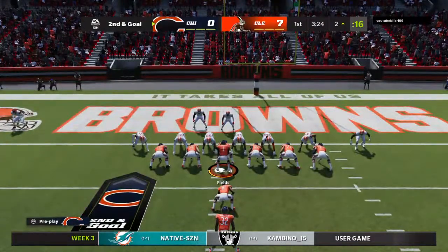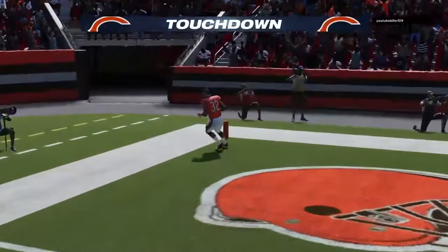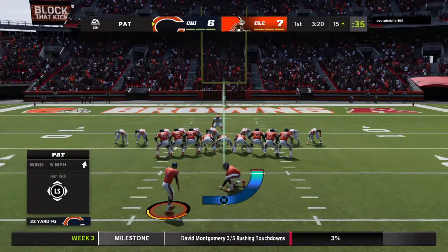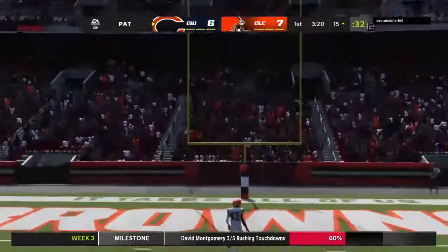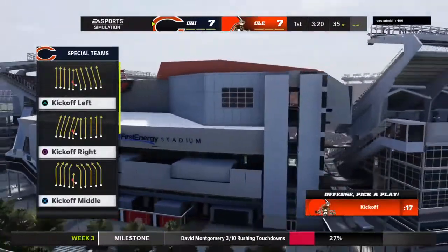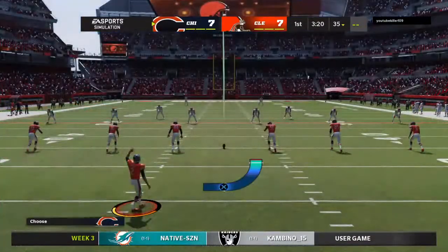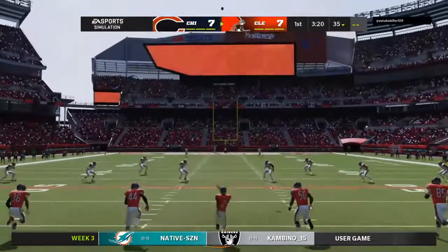Now can they punch it in on second and goal? Montgomery. And he's into the end zone. Touchdown, Bears. David Montgomery, his 3rd touchdown now on the year. And the Bears are an extra point away from tying the football game. Santos able to tack on the extra point. And that will tie our score here in this opening quarter of play. So all even at 7 now as they kick it away.